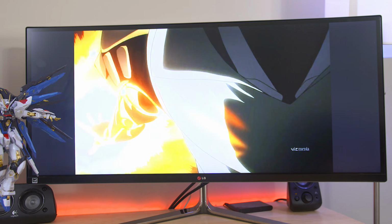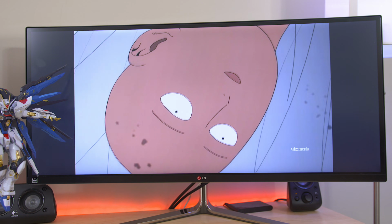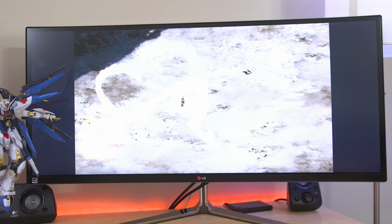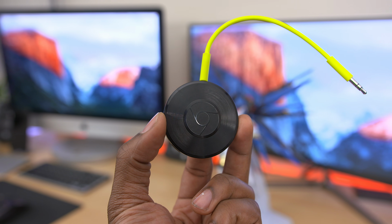This can save you from boredom or even make it a lot easier to share something you saw online without having a bunch of people huddled over your phone. Not to mention there's Chromecast Audio, which is a nice option to have.